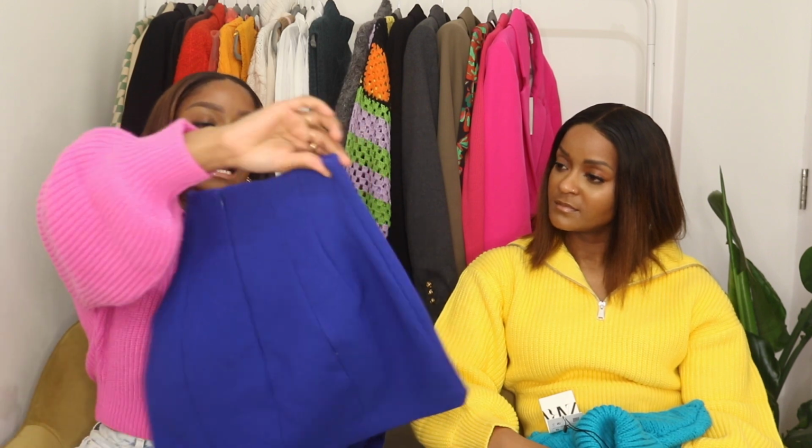And then it was teamed with a high-waisted mini skirt from And Other Stories. I love this skirt. This is literally my favorite skirt. It doesn't honestly look like it does much, but it's incredibly structured. It goes in at the waist and then it dips out like a typical A-line skirt.